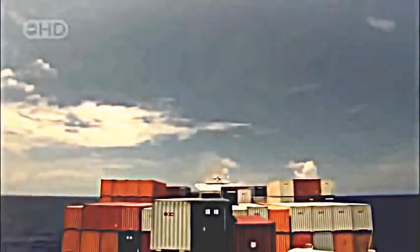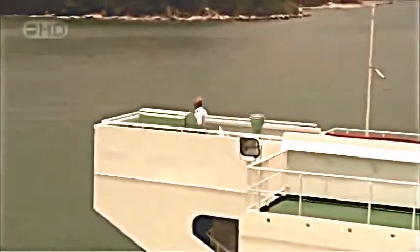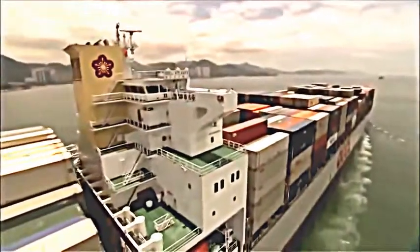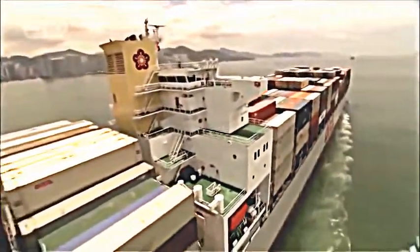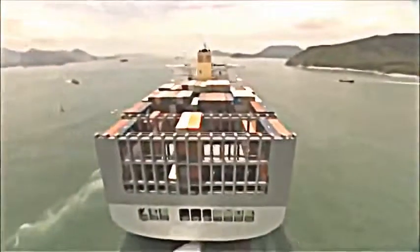Welcome aboard the OOCL Atlanta, a mega ship, a true giant of the ocean. The Atlanta is one of the latest and largest class of container ships. Known as Post-Panamax, she and her kind are too wide to sail through the Panama Canal.